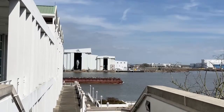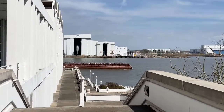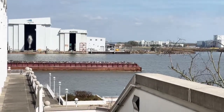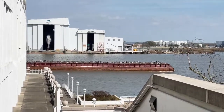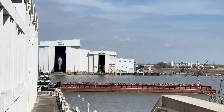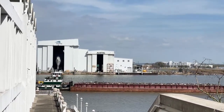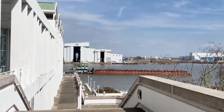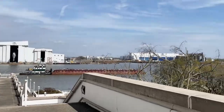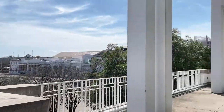We're just seeing a little evidence of the working port here in Mobile. We're seeing a barge full of what looks like scrap metal that's headed south on the Mobile River to a scrap yard that's just a few miles from here. I actually take a weekly bike ride, and I'll be doing that tomorrow through that area, and I have a pretty good idea of where this is going because there's the largest junkyard I've ever seen just south of here, and it's right on the water. Awesome. Yeah. So this is very much a working port.